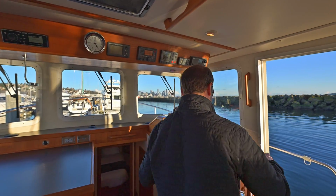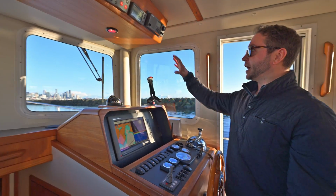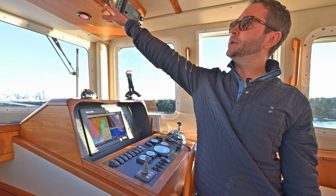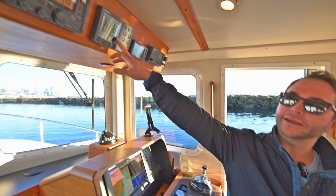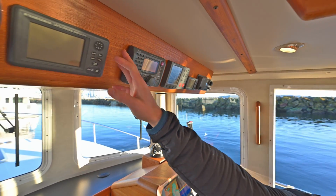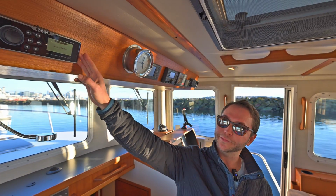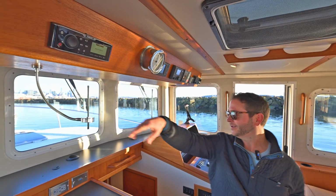As we move forward to the helm, up and above, you have two VHF controls. You have your wind meter here. You have your autopilot here. You have your Furuno GPS, your clock, and then on this side, you have your Fusion stereo, so your co-pilot can be your DJ as well.